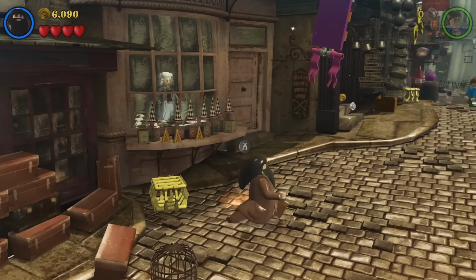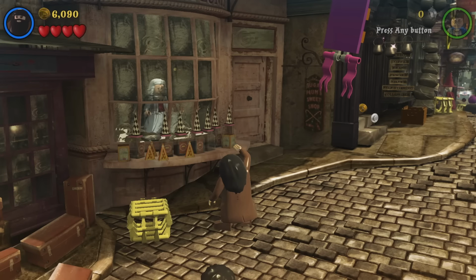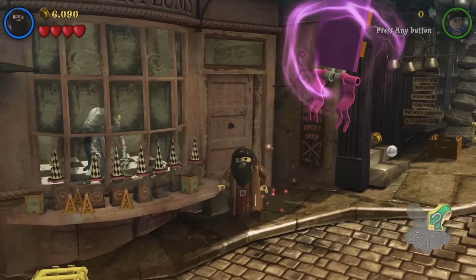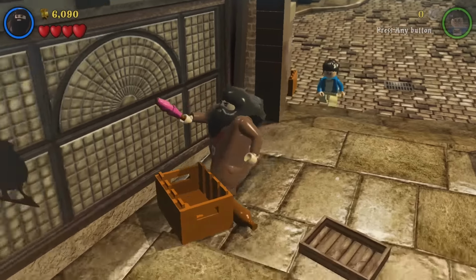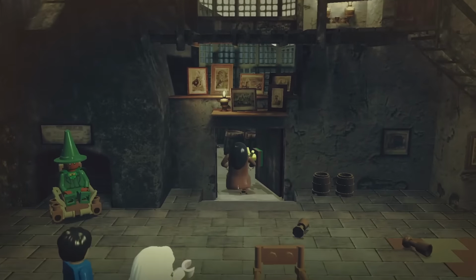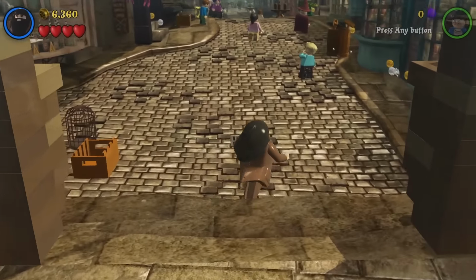Now, let's see. Where are we going with Hagrid? Let's see. What's this over here? Hello there. We'd like to purchase some stuff. Oh, cool. We can just have that. Wait. But there's that thing back there. We didn't get the thing back there, did we? What if we run up like this and jump? Yeah, there we go. That's how you get it. Okay, nice. So we got two of those things. Like a herald of some sort.